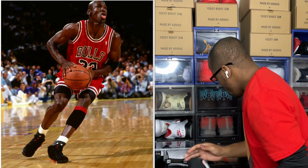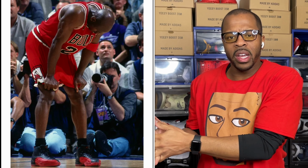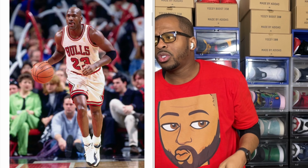The Air Jordan 6 Infrared. These are shoes that Mr. Michael Jordan himself wore. And the reason why I'm bringing that up is because 1997 was the year of the 12s, right? So a lot of people remember the flu game, right? The red and black Air Jordan 12s. The taxis he also wore.